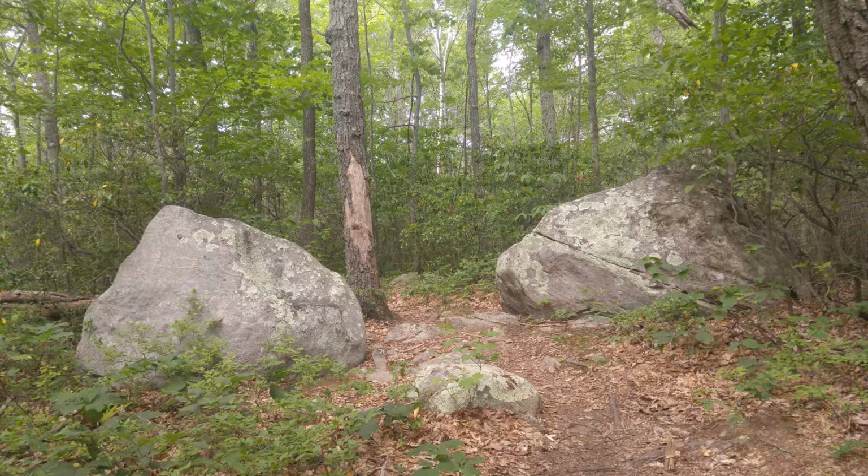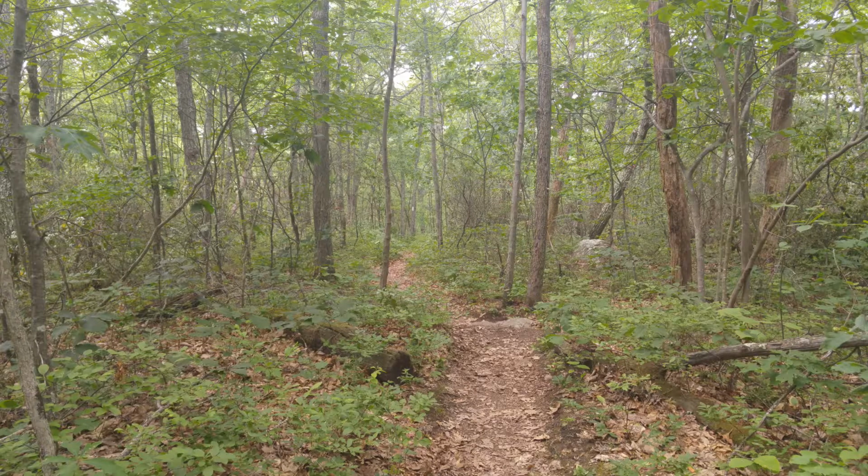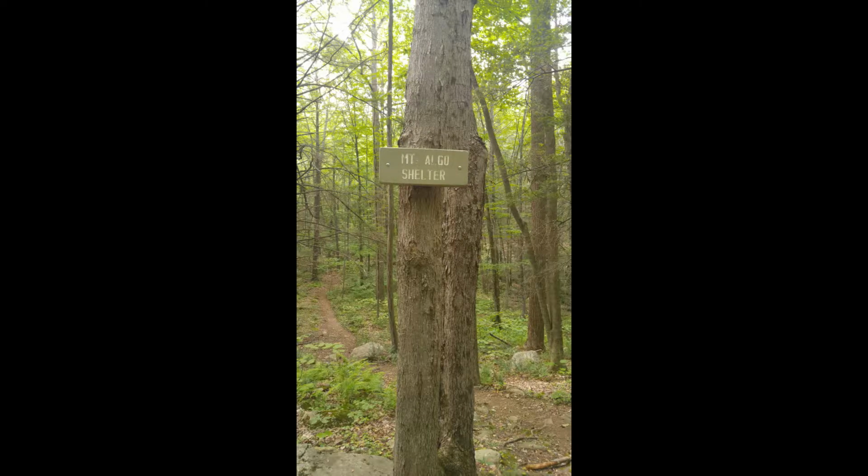You notice something's been scratching that bark. I wonder if it's disease or a bear. At this point, we are 10 miles into the hike, just over 5 hours, and can't wait to get back to the car. At this point, we start the descent downhill toward Thayer Brook. Not sure if I have any pictures or video of that brook. No, I don't.